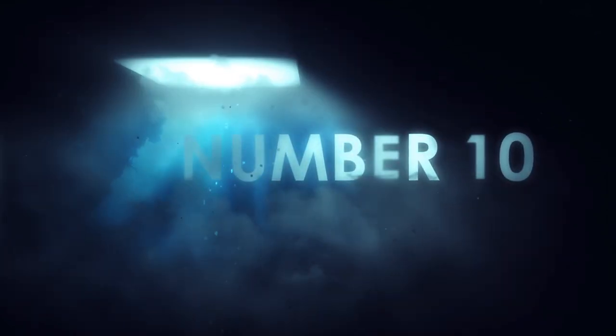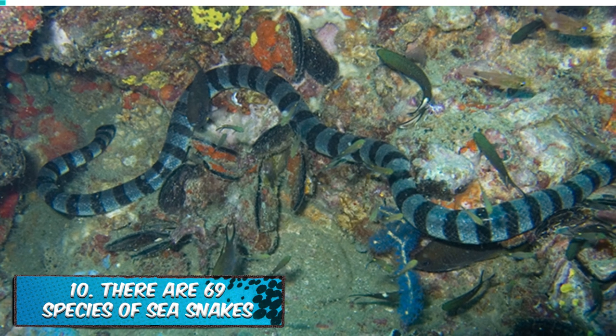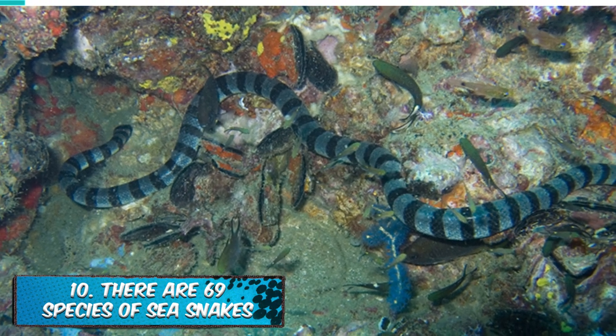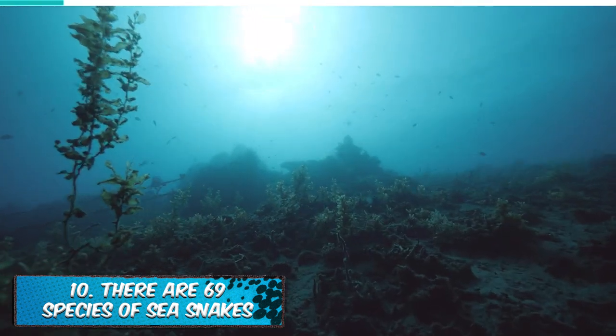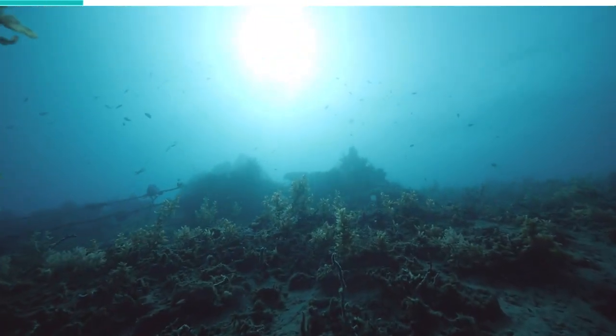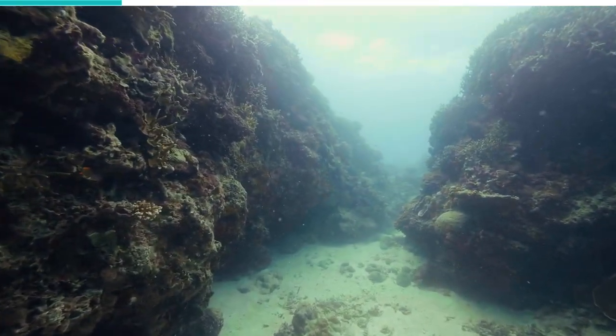Number 10. There are 69 species of sea snakes. So far, 69 species of sea snakes have been identified. However, given that 80% of the ocean is unexplored, there may be more species yet hiding away in the depths. These creatures may be massive in size.